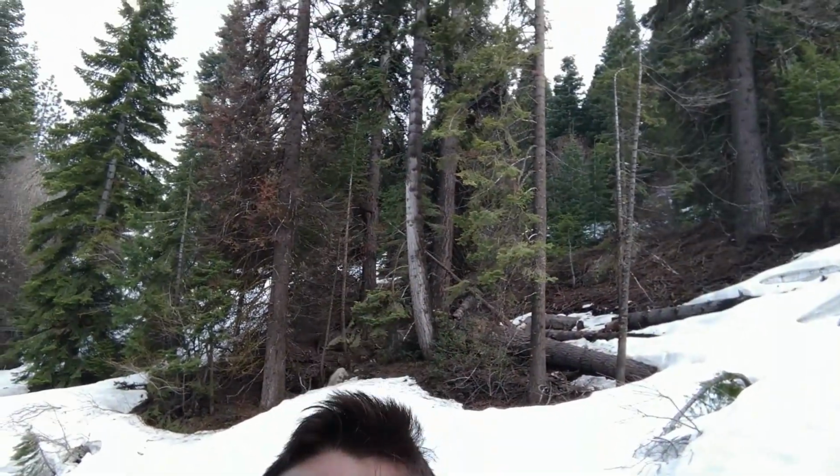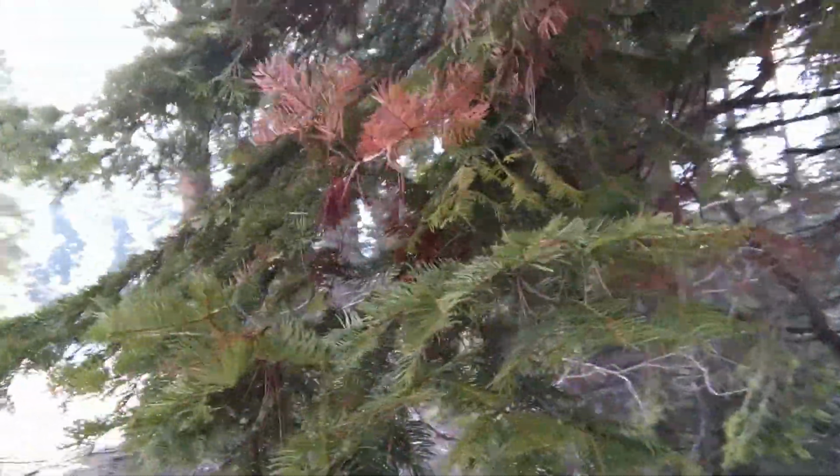You'll also notice the pine trees behind me. These trees behind me are coniferous trees. They're evergreen. That means that they're green all year round. And they don't have leaves exactly. They have, what are these? Pine needles.